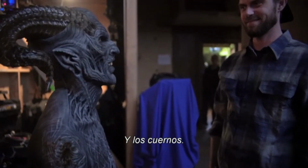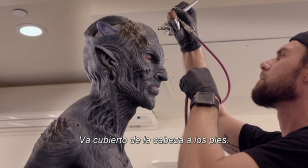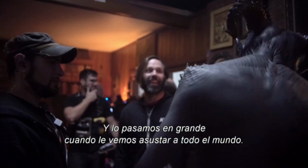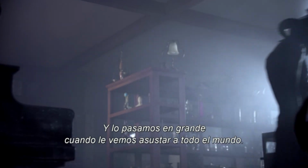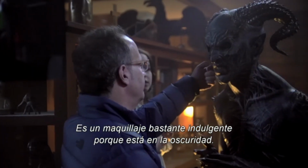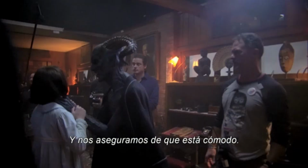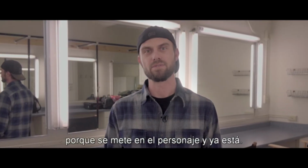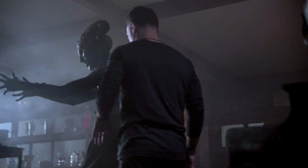And horns on my head. Pretty much covered head to toe. It's a lengthy process. It's about a 3.5 hour makeup, and then a lot of fun on set watching him terrorize everybody. It's just a fun, cool creature and a great design. It's a pretty forgiving makeup because it's in the dark a lot, and just making sure that he's comfortable. But with Alex, that's a pretty easy one because he just gets into his character and goes for it.